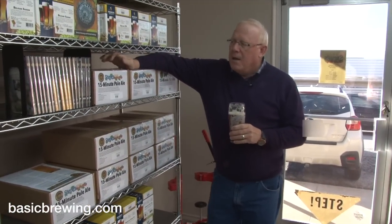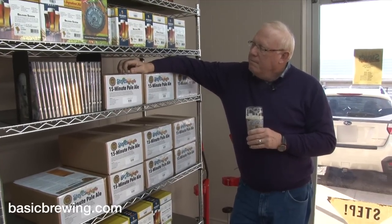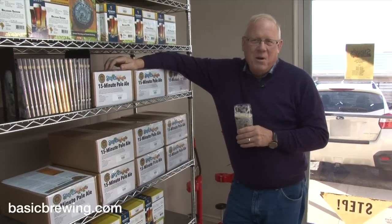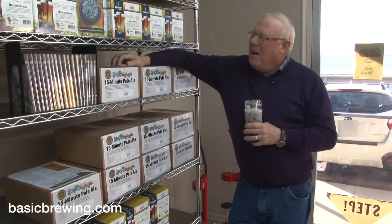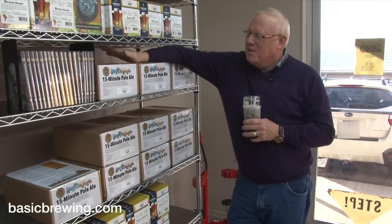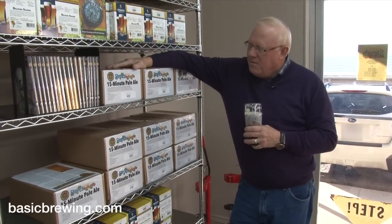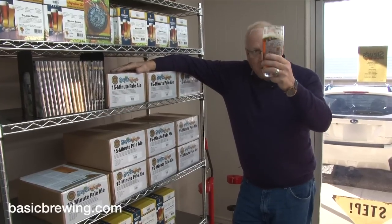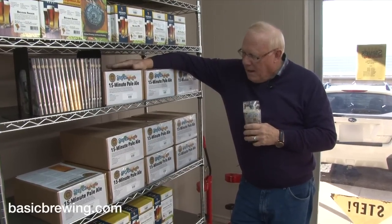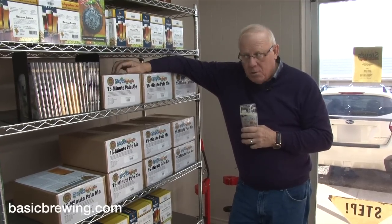And this happens to be a collaborative kit with James Spencer with the Basic Brewing. Well, I'm part of Basic Brewing too. It's kind of weird. There's no way to say that. James and I are collaborating on some recipes. This is the first one that we've been able to get into a package and make into a kit. This is his 15-minute Pale Ale kit. It's a great kit. That's what I'm drinking right now. And we'll have about 5 or 6 more kits available very soon, so stay tuned for that.